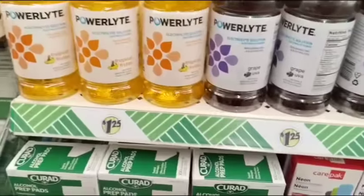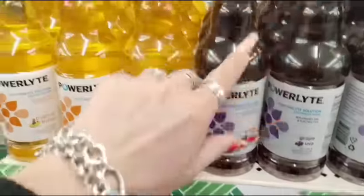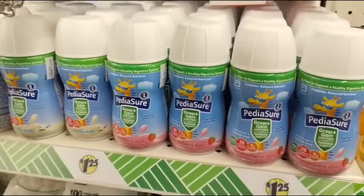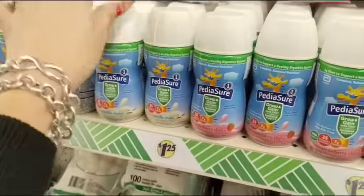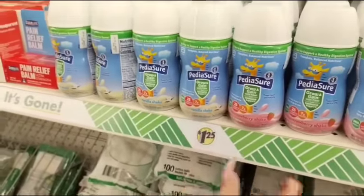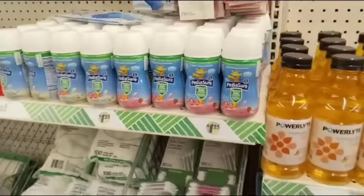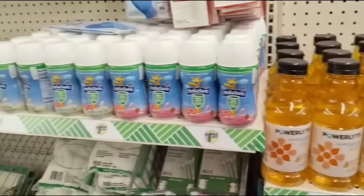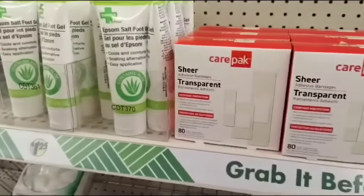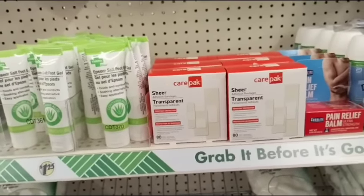We also have Power Light, and this is electrolyte solution. You have it in the tropical fruits and in the grape, and they have Pediasure. No way, you guys! Pediasure at freaking Dollar Tree. Watch out! We got strawberry and vanilla shake. Pediasure. That is awesome. All right, so we're running into some great finds. This is actually the first aisle I've come down, so that's pretty cool. Look at the care pack, sheer transparent, you get 80. That's nice. That's a lot for $1.25, so that's pretty cool.